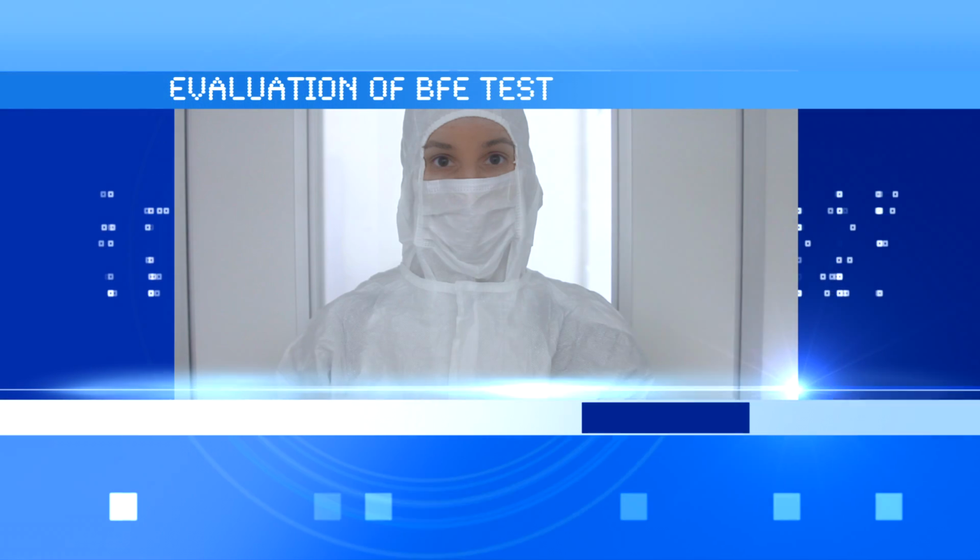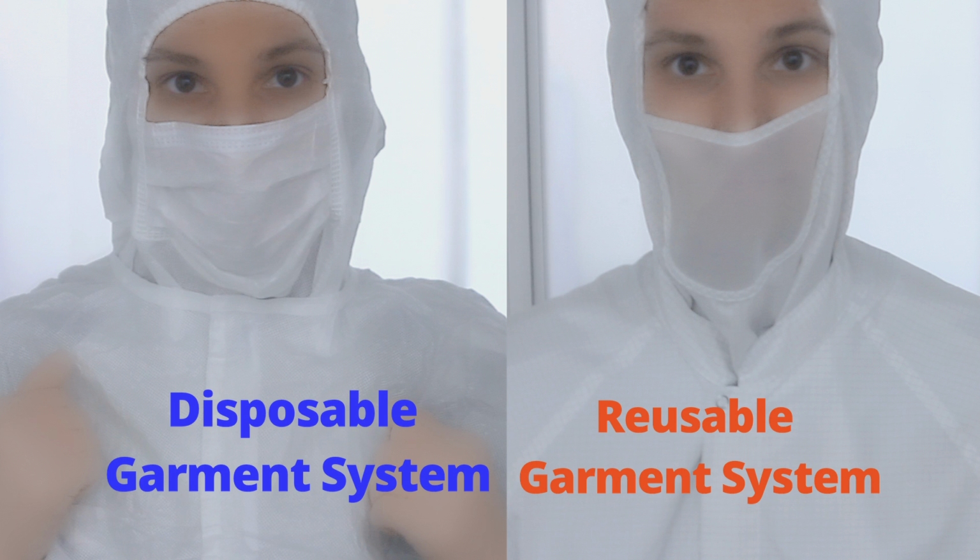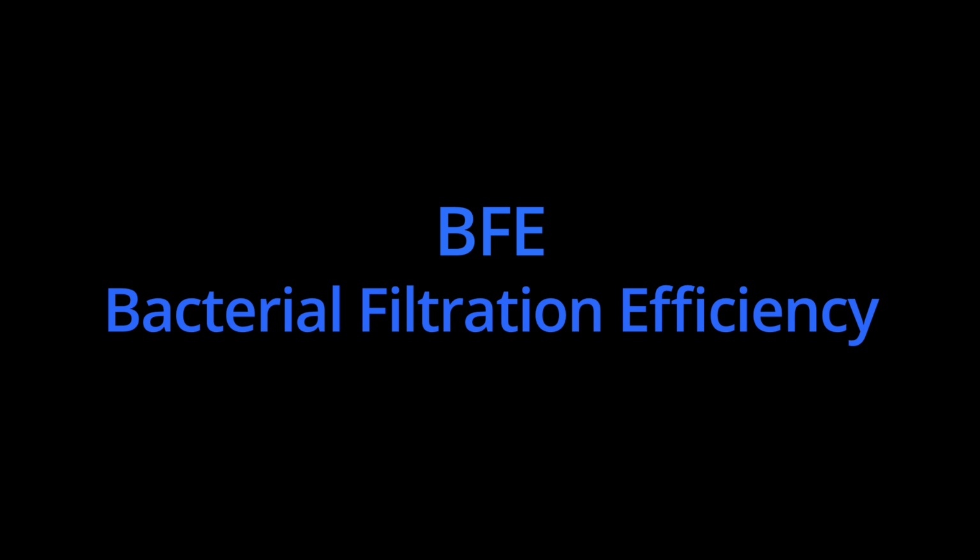Manufacturers of disposable cleanroom garments advertise that their products are better than reusable garments because they have a higher bacterial filtration efficiency, or BFE. So what exactly is the BFE of a cleanroom garment? It's the percentage of bacteria that is able to pass through the fabric. Fabrics with higher BFEs allow less bacteria to pass through.